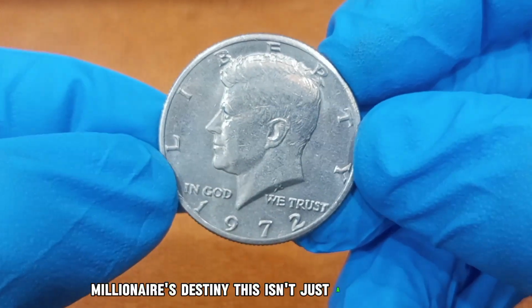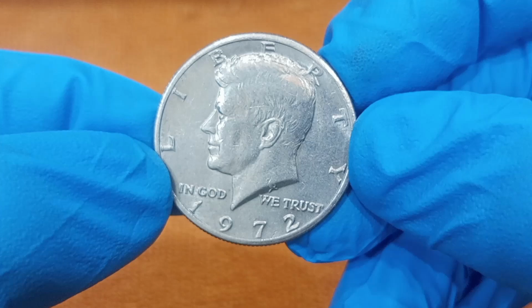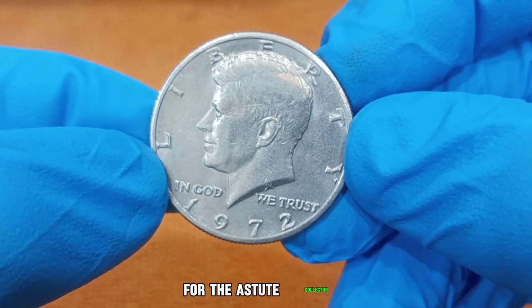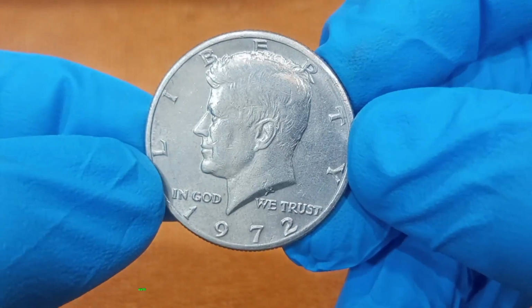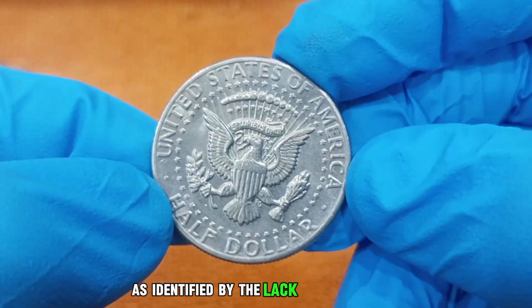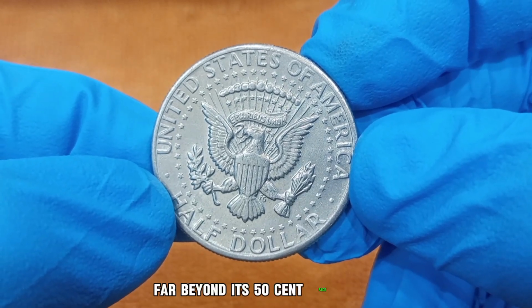This isn't just a piece of metal. It's a stunning blend of artistry, political symbolism, and elusive rarity, minted in a time of transition and subtle error. For the astute collector, this coin may represent one of the greatest sleeper investments in U.S. numismatic history. Minted exclusively at the Philadelphia Mint, as identified by the lack of a mint mark, the 1972 Kennedy half-dollar carries a legacy far beyond its 50-cent face value.